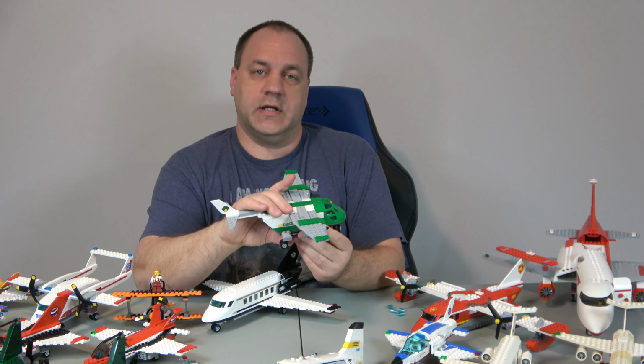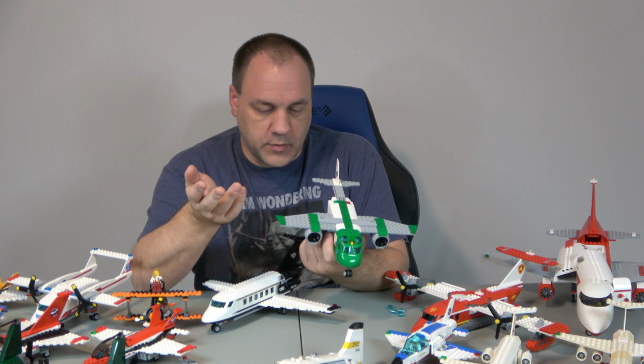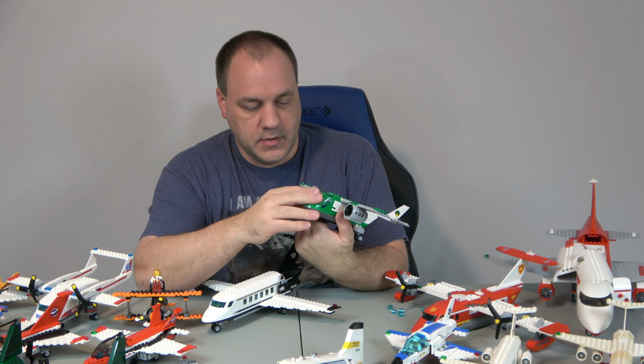So there's this plane here. The tail does come up while unloading to make it easier. There isn't a whole lot to it, just 2 engines. And it has a minifigure on the inside. And this particular cargo plane came out in 2016.